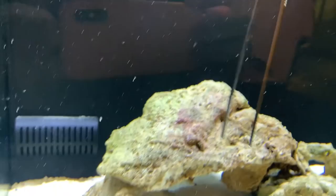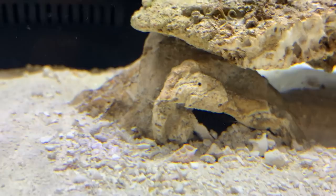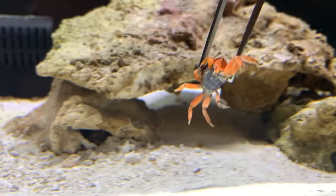Hopefully he doesn't hit the... Oh my God, he's right there. Stop. He's just threatened. He was about to hit that. Let's not do that though. Well, let's grab the crab and put it right by it and see what happens. Come on, this way. Oh, here we go. Let's see what happens. Whoa! That was cool!